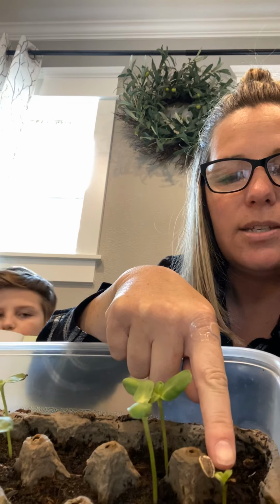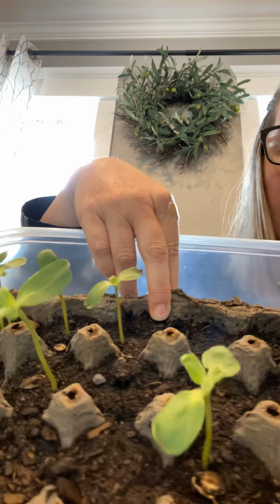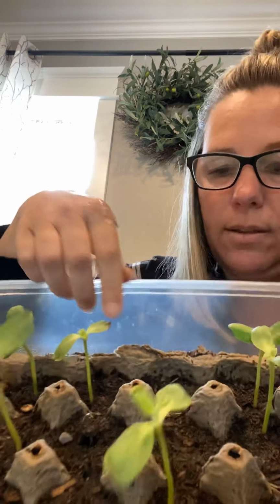So if you look really, really close, I have quite a few tall ones. And then this little guy right here, do you see him right there? He's kind of small, but he still has the seed that we planted in the soil that's sprouting. And soon this will grow big and tall and be a beautiful sunflower. See right here? Do you see this little guy right here? He's actually poking through the soil. So he just started sprouting.